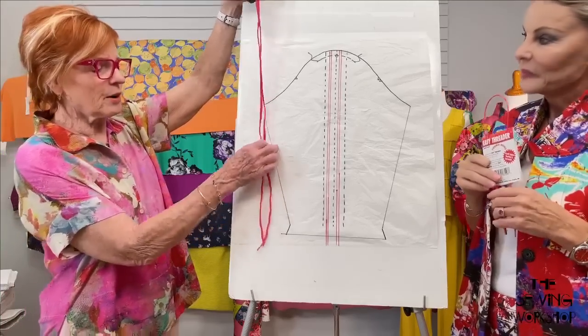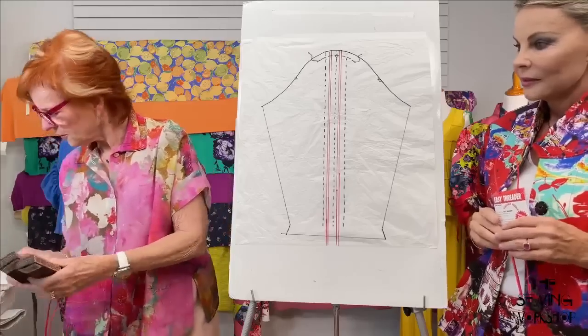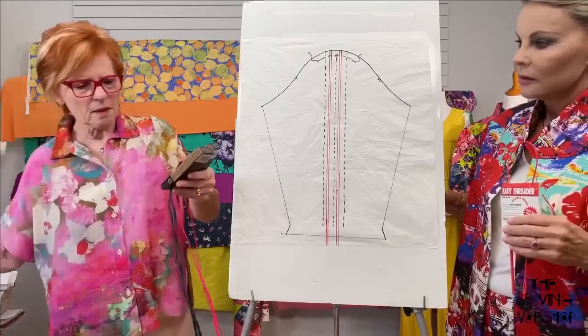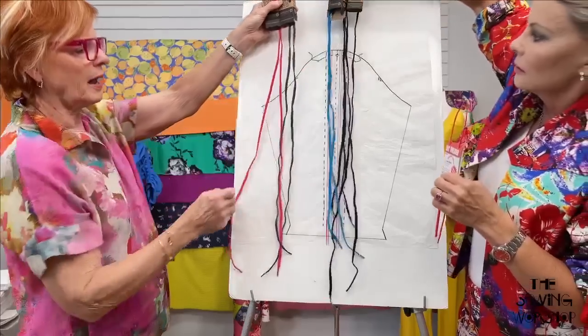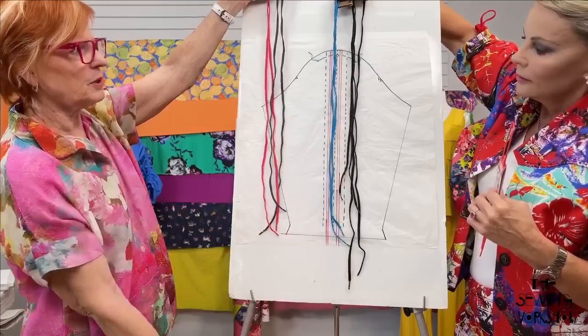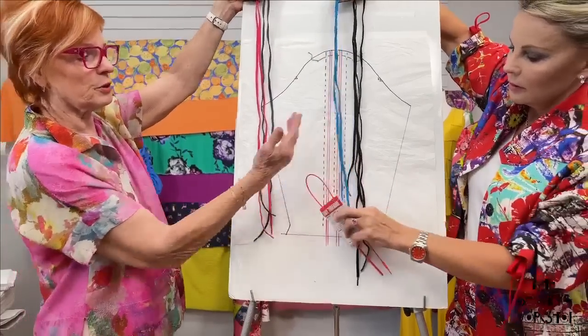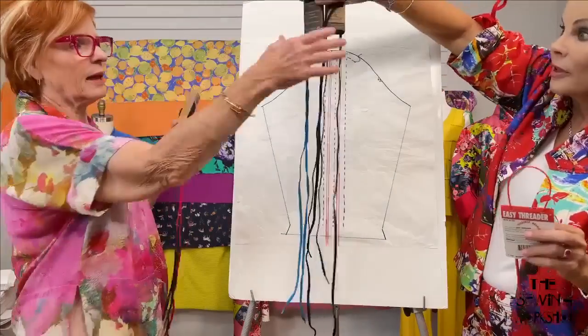Yeah, these are interesting because they're a little bit stretchy, and so that's nice. We have 4 colors of them: a dark gray, a black, a beautiful blue, and the fuchsia. So these are going to be on sale this week. We use them for a lot of things. I have never used them for ruching, but I think it's a great idea. I love these. I love that they have this stretch.